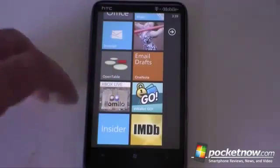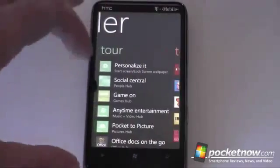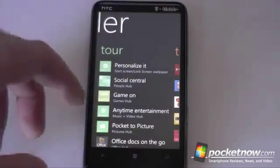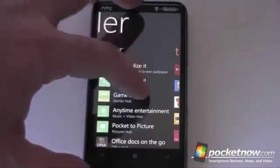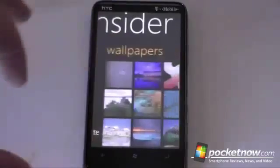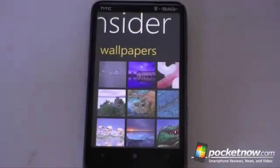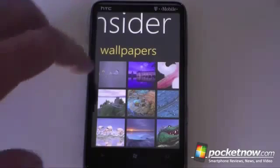Next, and this is kind of silly, but I really like the Insider app. And I'll show you why. Really, it's just for beginners. Over here, we got tutorials. You can learn how to use different things, and you got tips. Not really useful, those things. But the thing that I find useful is the wallpapers. So every day this is updated with a new Bing wallpaper image.